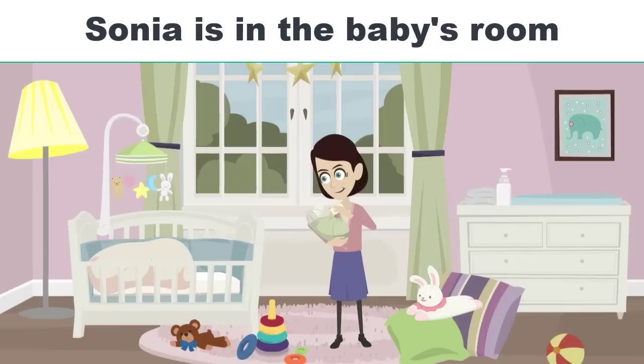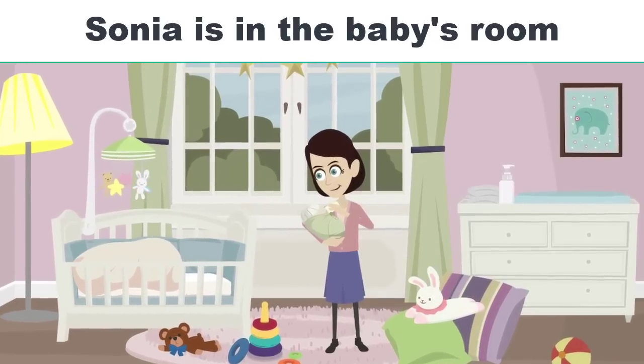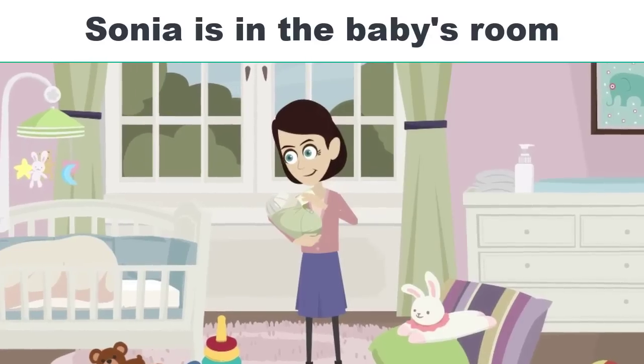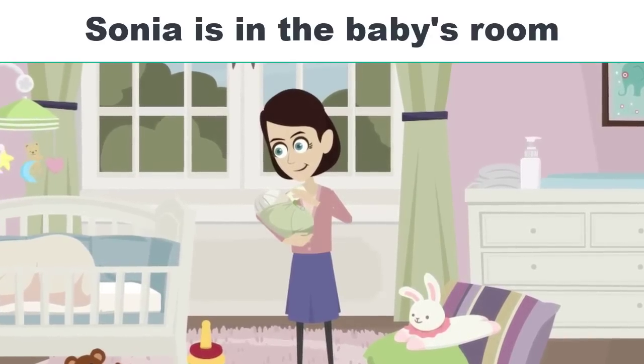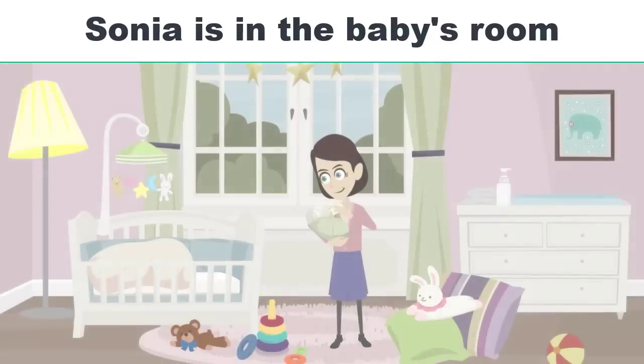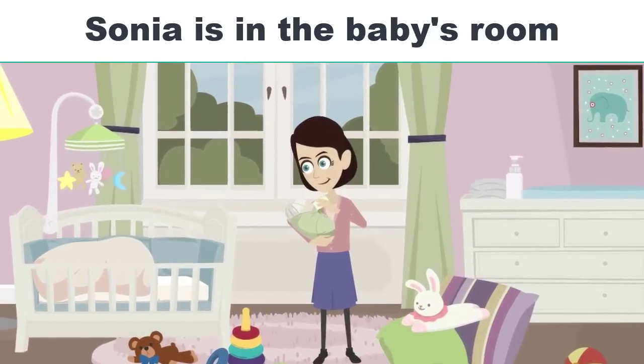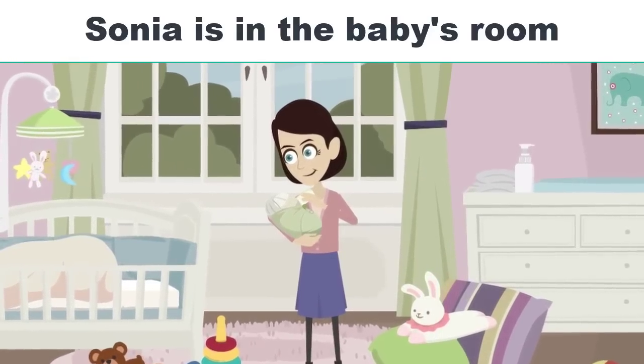Let's begin. Sonia is in the baby's room. Sonia está en el cuarto del bebé. Sonia is in the baby's room.